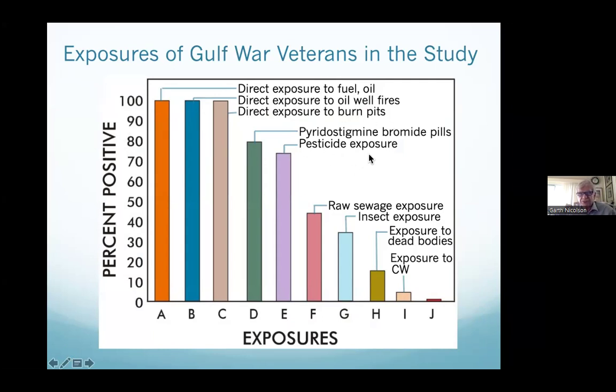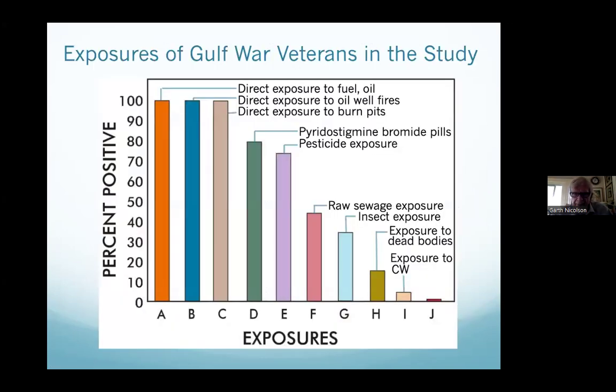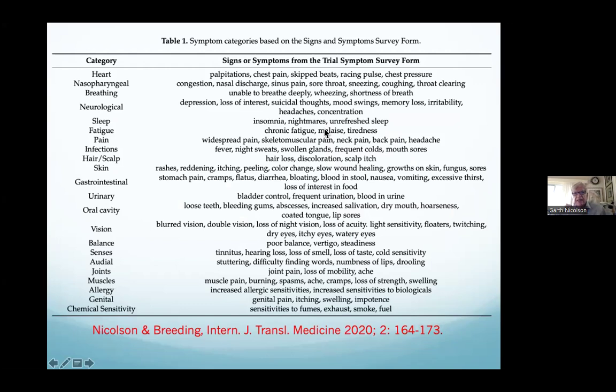Some of them were exposed to pesticides or components to counter, excuse me, I went too far on that, to counter chemical warfare. Let me see if I can go back here. And some were exposed to insects or sewage or so on. Some were actually exposed to chemical and biological weapons, but those were very few compared to the exposures to oil well fires, fuel oil, burn pits, and so on. So most of these patients had those exposures.